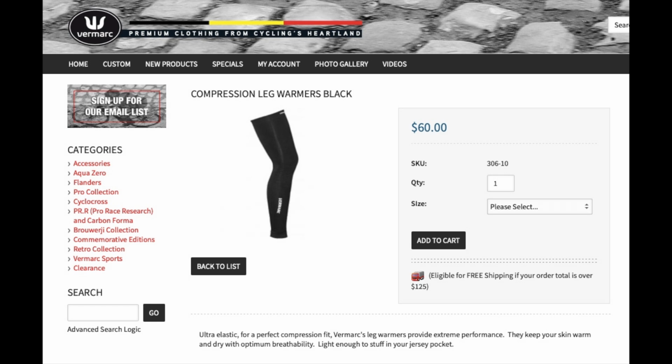Okay, most important winter stuff that I like to wear. I'm going to start off. If you remember anything from this video, remember these arm warmers and leg warmers. They're made by Vermark. They're compression tights, leg warmers and arm warmers, and they're absolutely amazing, like second skin.